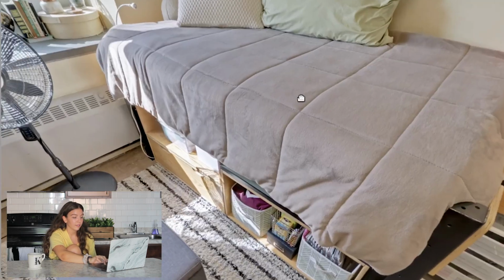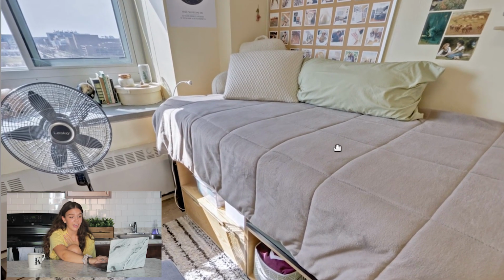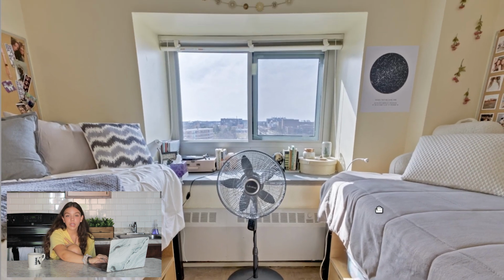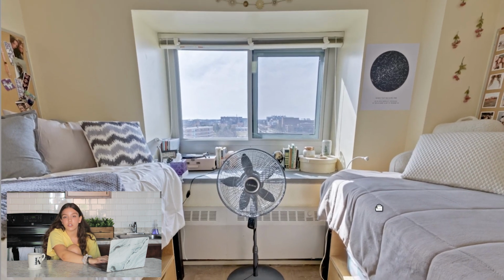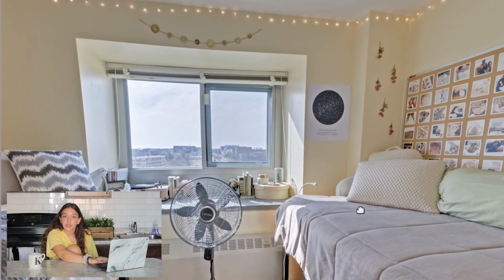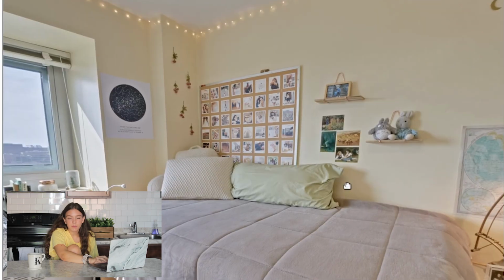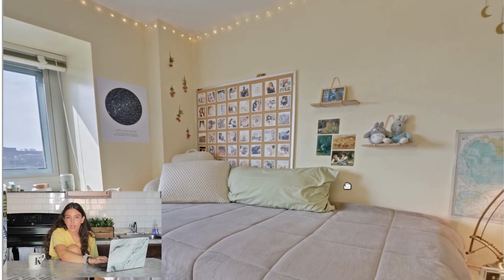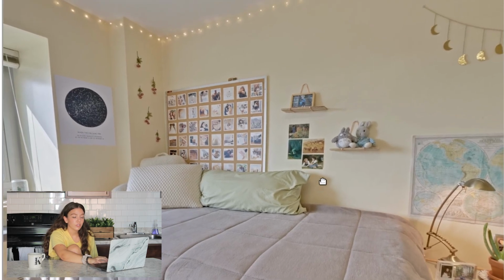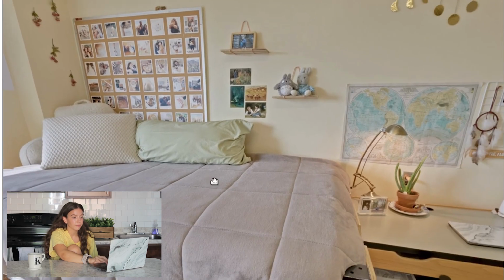Not the most aesthetically pleasing, but personally I think that it looks way better than lofting your bed, and your room just looks 10 times more comfortable and inviting. If you look at a lot of the popular pictures on Pinterest of people who have cute dorms that go viral, a lot of the time they don't have their beds lofted, and I think having your beds de-lofted gives you a bigger canvas to work with decorating and making your room feel more homey. So I highly, highly recommend, that is one of my biggest tips, is to not loft your bed.